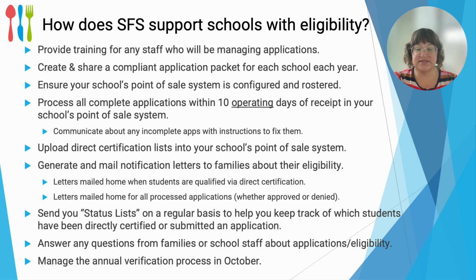We'll send you status lists on a regular basis so that you can keep track of which students have been directly certified or have submitted an application. We answer any questions from families or school staff about applications, about eligibility. We're here to help you and to help your families. And then, of course, we manage that verification process that happens in October. So School Food Solutions is going to handle those things.